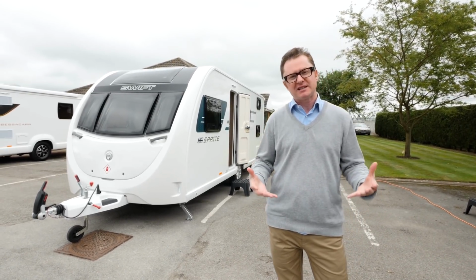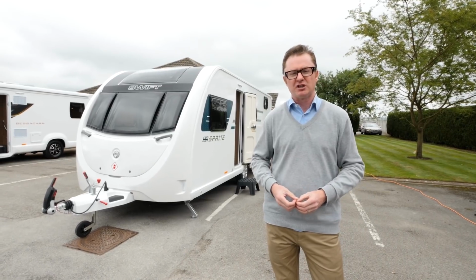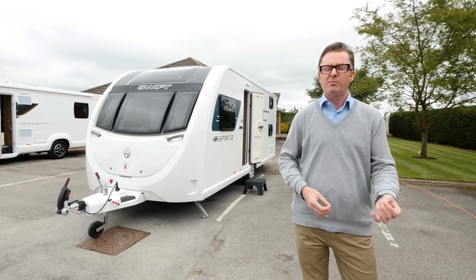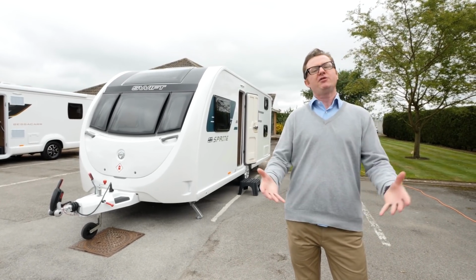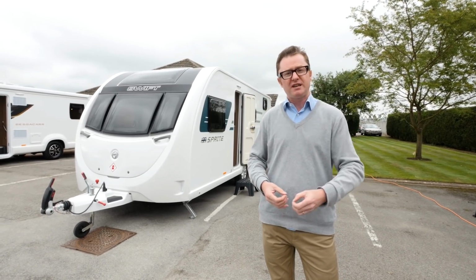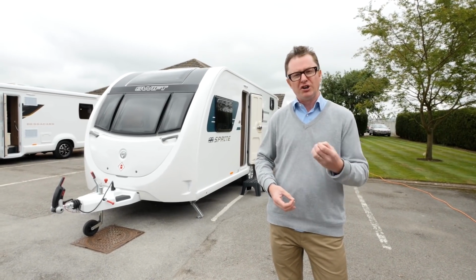Now I haven't seen prices and weights for the 2018 Sprite collection, but I understand that the Major 6 will be slightly heavier than last year's version, probably by about 15 kilograms. So if you're in the market for a stylish, family-friendly 6-berth, then this really could be the year that you put pen to paper on a new Sprite.